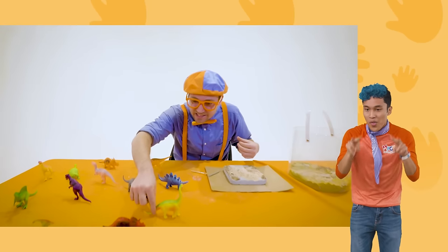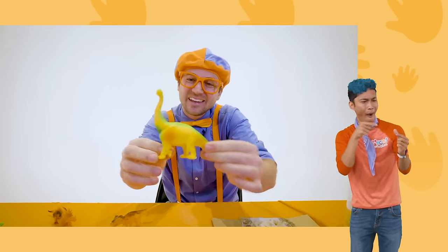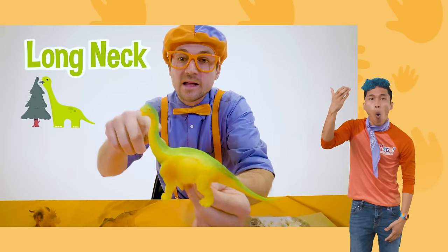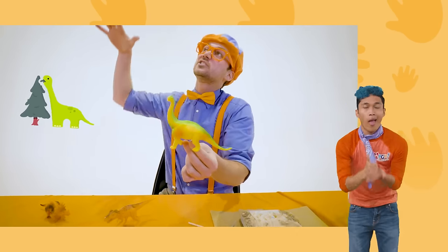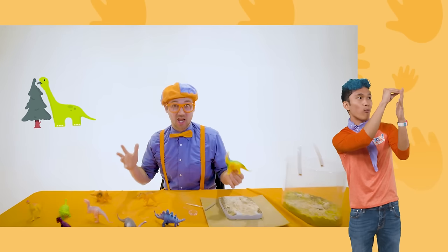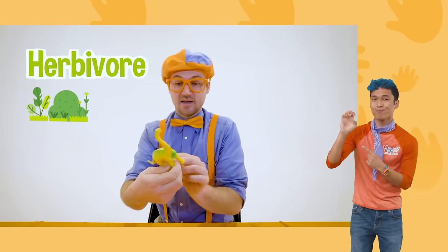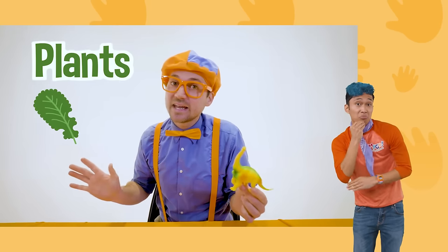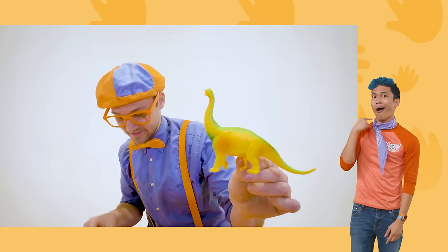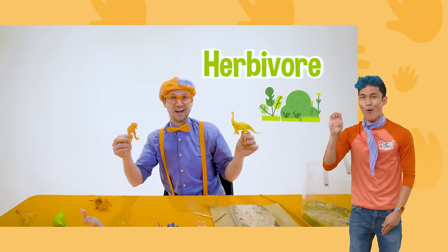Whoa, check this one out. This is a brontosaurus. Whoa, what a cute dinosaur. Look at its long neck. Its long neck is really good to reach the top of the tree canopies and eat a lot of leaves. The brontosaurus is an herbivore. If you're a dinosaur and you only eat plants, then you would be an herbivore. Like a brontosaurus. T-Rex, carnivore, brontosaurus, herbivore.